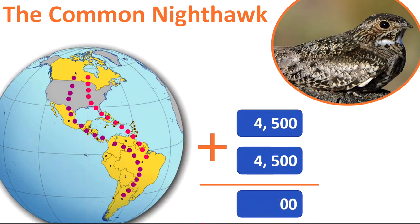But I can't write 10 down here. So what you do is you add the 0, but then you carry the 1. The 1 from the 10 goes over here to where the 4s are, okay? So now we actually are gonna add the 1 to the 4 and to this 4. So 4 plus 4 is 8. And we add 1, that gives us how much? 9. 9,000 miles would be the average of the round trip. So back and forth from North America to South America, and then back again from South America to North America. Okay, that would be 9,000 miles.